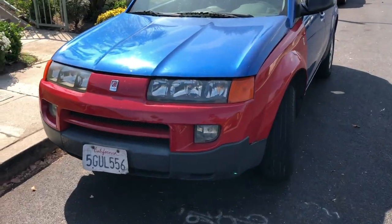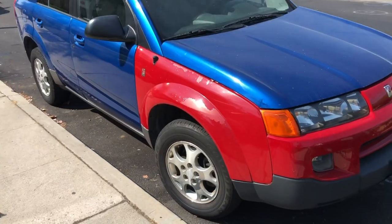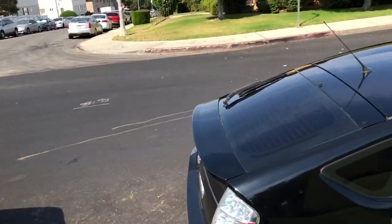This is mostly to get a feel for what the V8 is like, just like I got a feel for what the inline six was at my previous test drive. All right, here we go. Yeah, what did I say? Bad neighborhood. It's fun. It reminds me of the Harley Quinn Volkswagens.